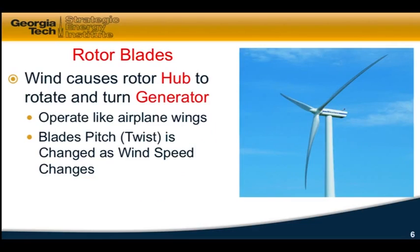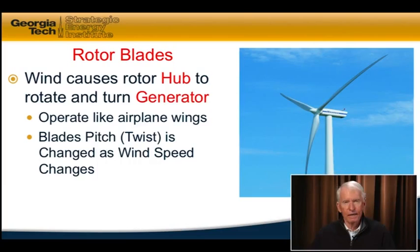But as I mentioned, the wind causes the rotor to rotate the hub, and it's just like an airplane wing, but in reverse. Rather than the propeller adding speed to the air coming over the propeller, it takes energy from the air and turns the shaft.